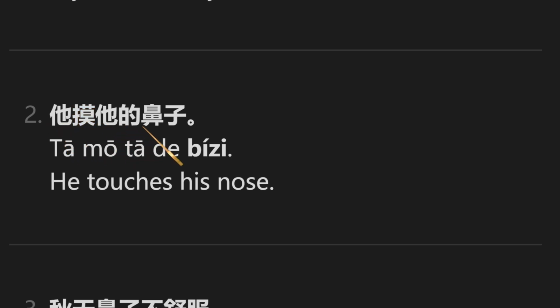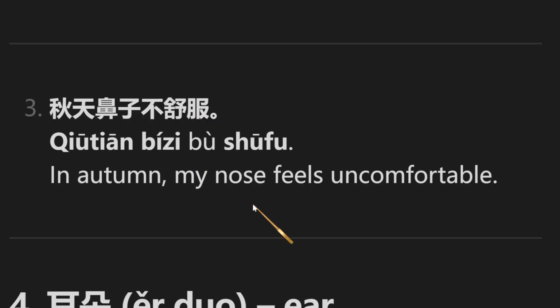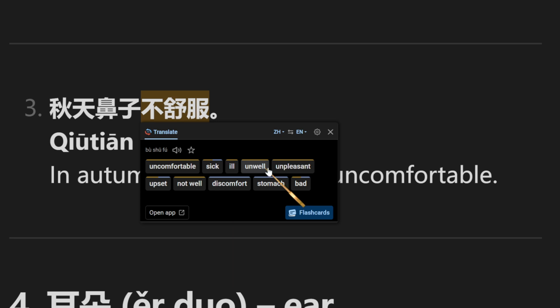他摸他的鼻子。He touched his nose. Next one, in autumn, my nose feels uncomfortable. 秋天鼻子不舒服。秋天 sometimes it could be 秋天时 or 秋天的时候 or just 秋天, in autumn. 鼻子 nose, 不舒服 not comfortable, not feeling well, uncomfortable, sick, ill, unwell, unpleasant. So discomfort. Here just uncomfortable.